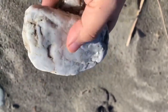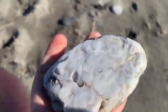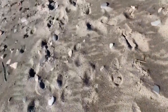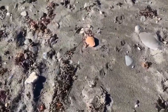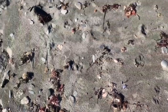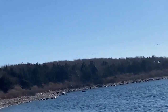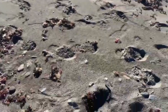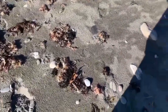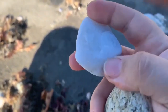Super, super nice milky quartz. Let me tap this real quick and see. Yeah, I'll take that piece and make a knife blade out of that. Ooh. Geese up there. There we go. There's all kinds of nice white quartz here. And knap that into a little arrowhead. Make like a nice little Stanley point out of it or something.